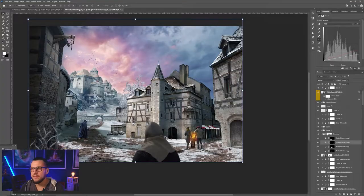So in general, it would be far better to place the ground layer very low at the bottom, and over that the buildings, over that the mid-ground, over that the foreground. That has been very stupid. I've got to handle it.